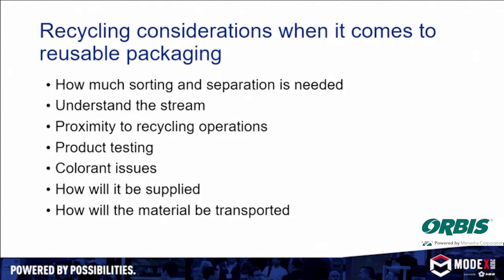The proximity to recycling operations, I kind of covered that. You need to make sure, if you think there's going to be this one big facility within North America and everybody's going to go there to recycle it, you're going to fall down from a cost standpoint. You've got to make sure that you have a regional network that you can tap into, and you can be more efficient as you're transporting your recycled material back and forth.